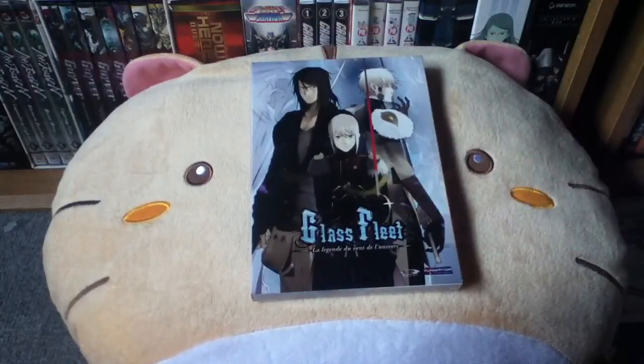One thing I picked up: Glass Fleet, the complete collection from Funimation. Some of you with amazing memories who have watched my videos perhaps too much might remember that I bought the art box release for this show, and I had 5 out of the 6 volumes. I've sold that now. I've moved that on in the collection to, like I said, save space. One of the things I'm doing now.